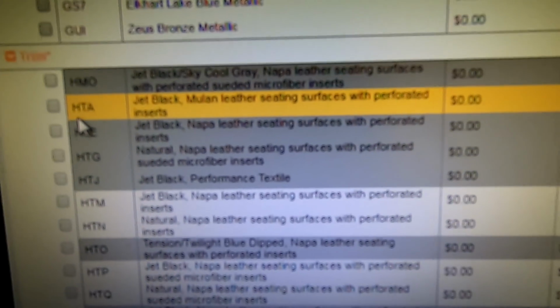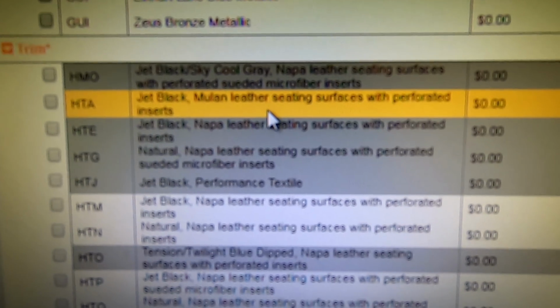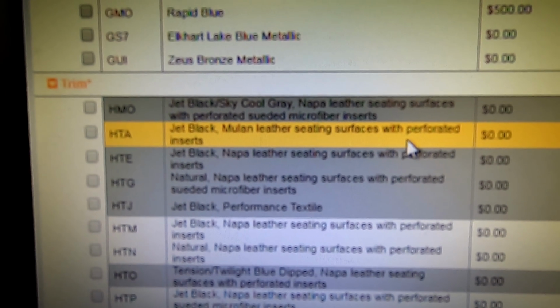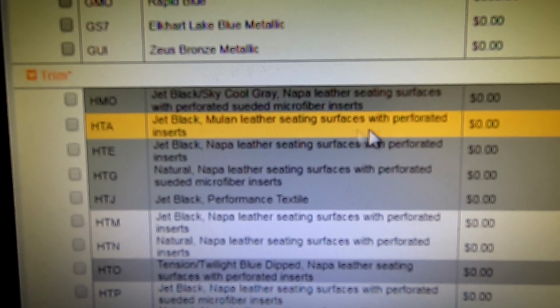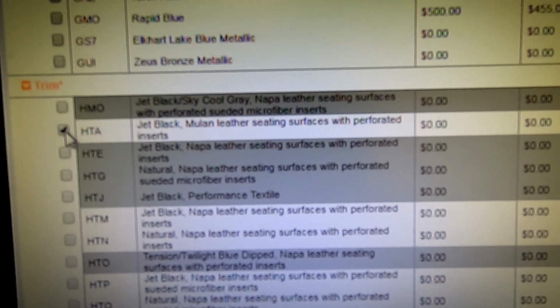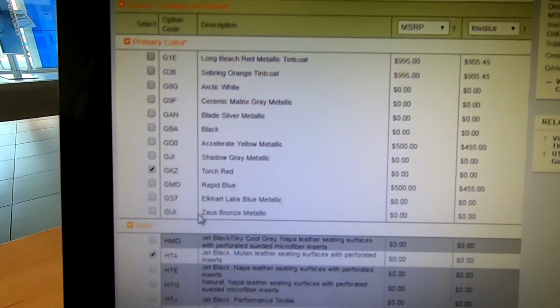My interior leather choices, I'm going to choose the jet black Milan leather with perforated inserts. Like I said, again, I'm not going to do any kind of microfiber here because I don't really like it that much. So that's the option I would choose because this is a 2LT. It's not going to give me the option for any Napa leather or anything. That's going to be it.